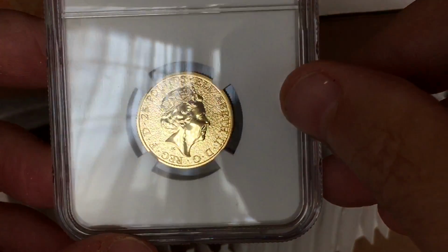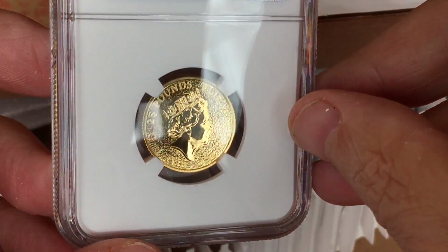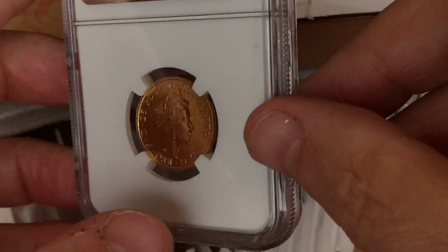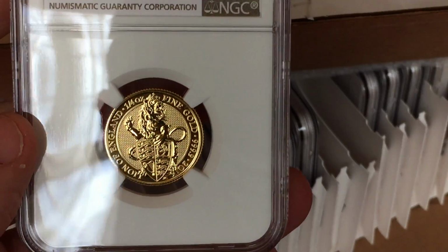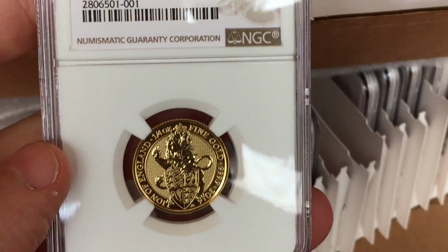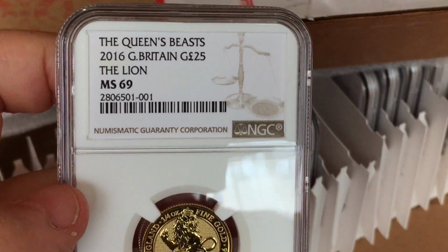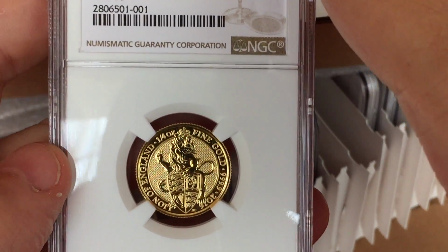69 is the top grade so far. I have heard that they have decided possibly not to make the Queen's Beast quarter gold in any other year. These have been withdrawn from sale at the mint due to quality control problems. There were very few of them sold, and it looks like this quarter is set to be a real rarity, and as a graded coin in good condition, maybe even a very, very rare example.